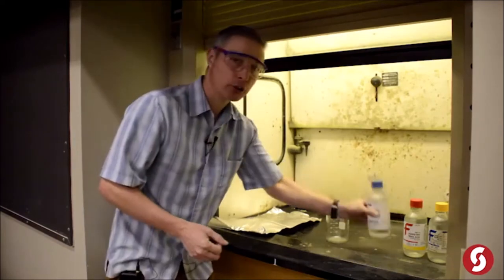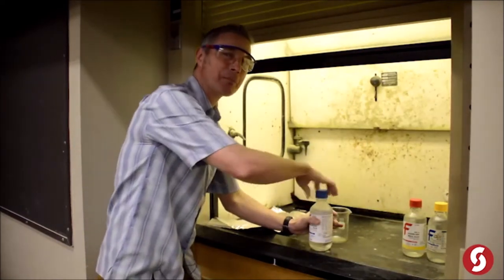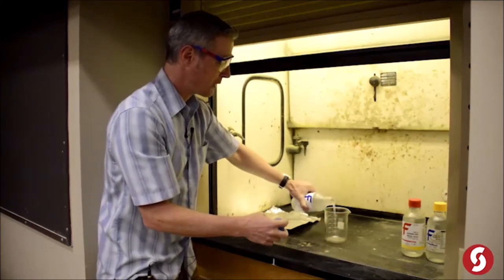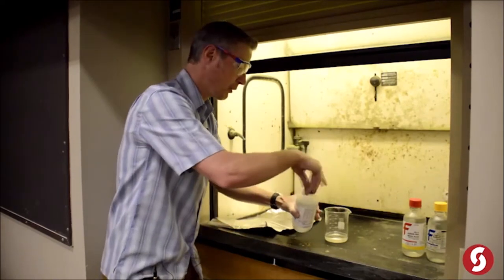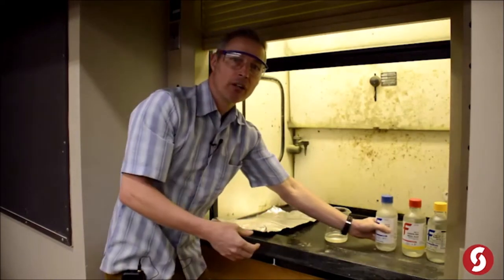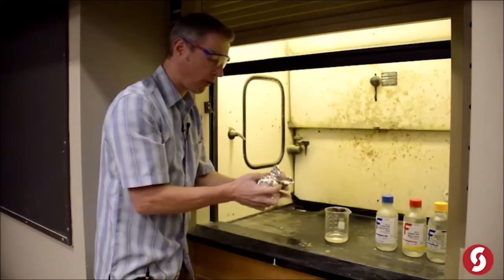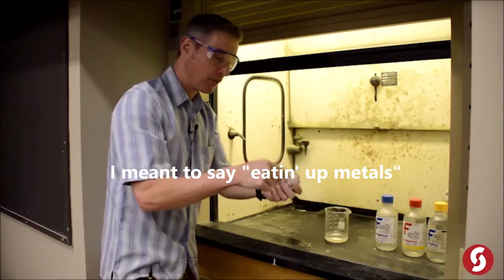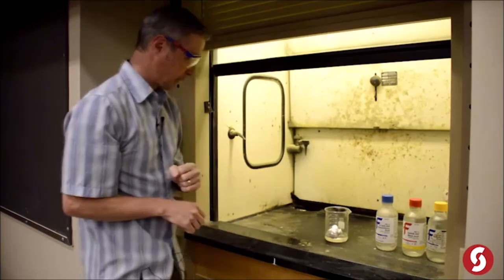We're going to start with hydrochloric acid, which is actually probably the safest one because you can't get it to be a concentration greater than 40%. And that's because it's a gas and it actually comes out of solution and is no longer dissolved. It's really good at eating up metals because it breaks through the oxide layer of them. And that's what we're gonna do right now.